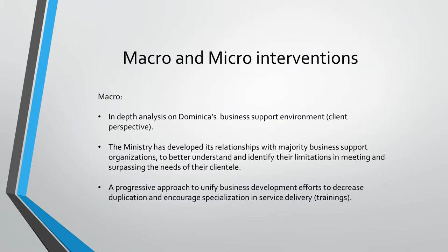The first note is we had an in-depth analysis of Dominica's business environment, support environment, from a client perspective. We wanted to know from the clients that operate in this space. We wanted to hear from them, the manufacturers, the entrepreneurs, the innovators. We wanted to know what is their story. We wanted to hear what is their experience within that space. We wanted to identify the gaps or the limitations that hinder the user's ability to obtain maximum benefits from the supporting organizations.